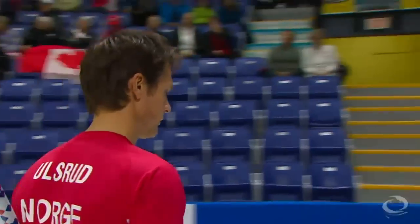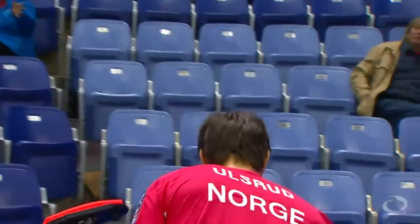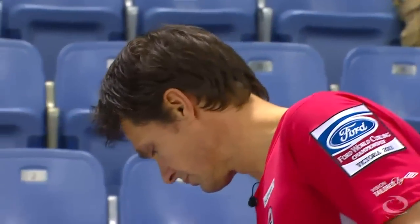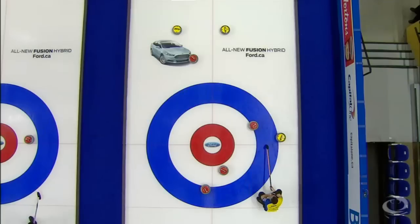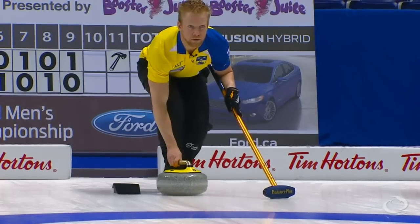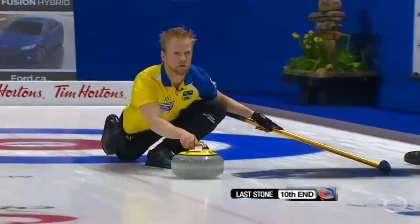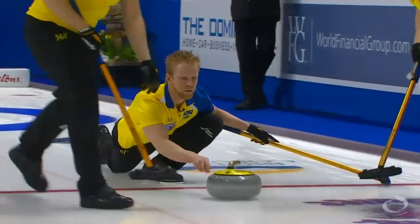Nicholas is forced to the 1 here in the 10th end. Solid end from Norway. Just continued knowing that a force is a good game plan. Don't have to go all out to try and steal. Playing an extra with the hammer. Yeah, they're really pleased with that. So Nicholas Sedin, this to force an extra end. Needs a piece of the 4 foot.